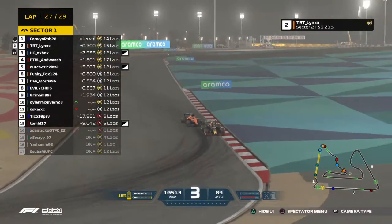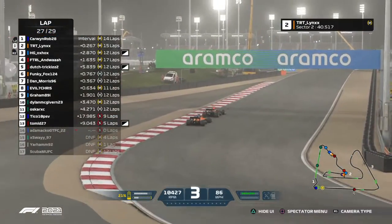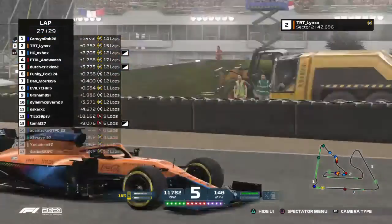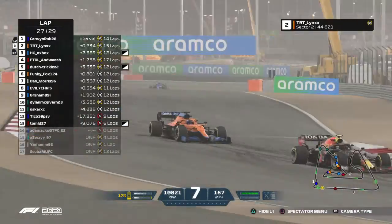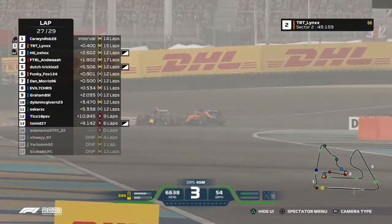Oh, I think I've jinxed him. Sorry, Oscar. I said he was going really well. And he's had a spin at turn 3. However, what an exchange for the lead that was. Carwin hanging it around the outside of 5 and 6. Retains the lead.